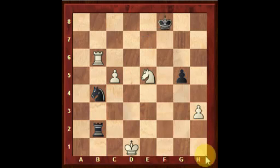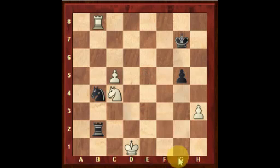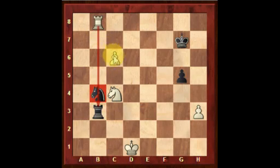King f8. And this allows check. Knight c4. This is getting very dangerous for this knight. Rook b3 and now c6. And this knight pin is just vicious with c7. So simplified to a one position here, just with that extra pawn.